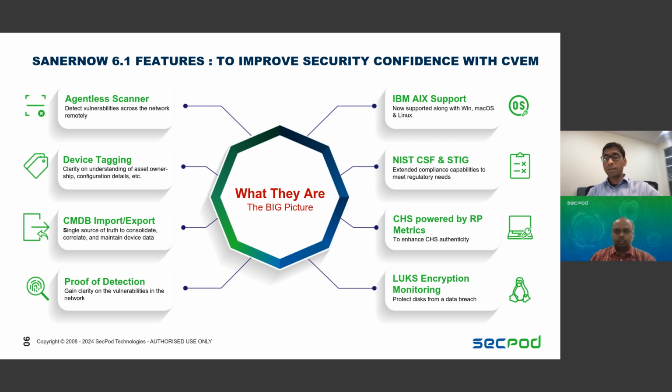Proof of detection, which is evidence for why a vulnerability or a misconfiguration is marked as vulnerable. So we give enough evidence now to showcase or bring to the forefront why a particular vulnerability was detected.